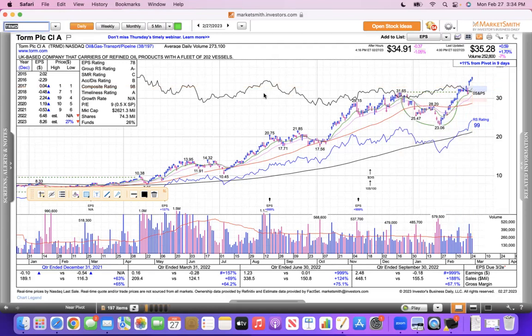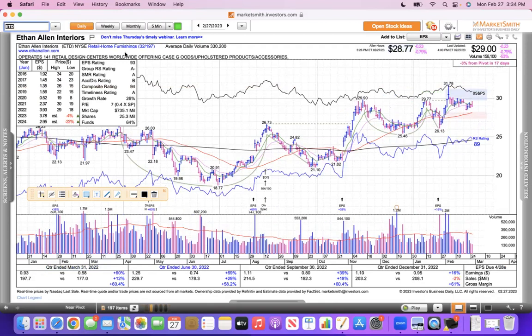7.9% above its 10 EMA. But you can see, this group has strength. Another group that I like is the retail, and this is the home furnishings. And this group has been showing strength recently as well. This is Ethan Allen Interiors, and this is kind of set up in a nice little consolidation pattern here.